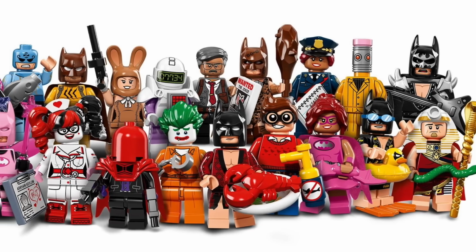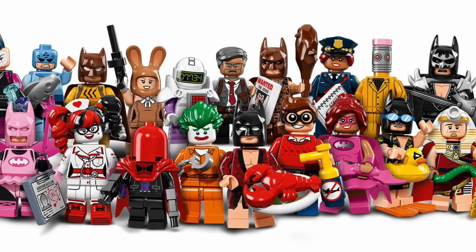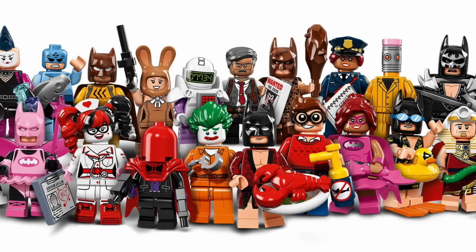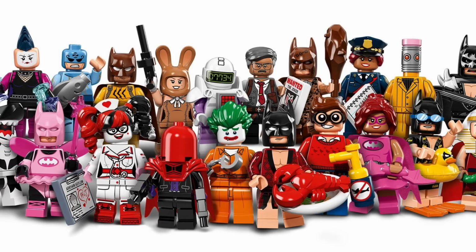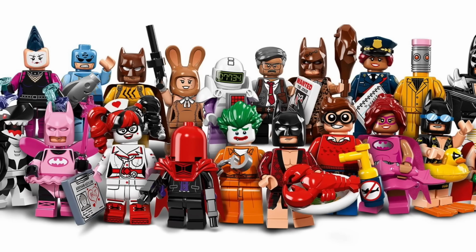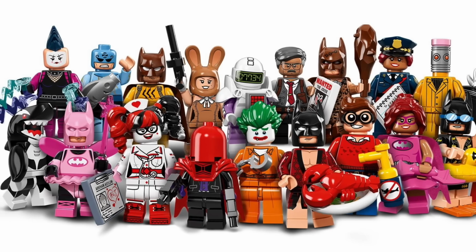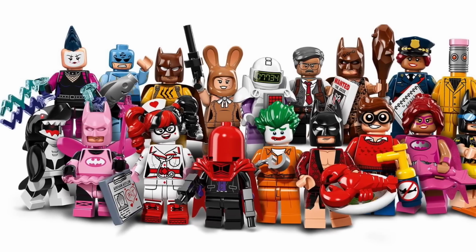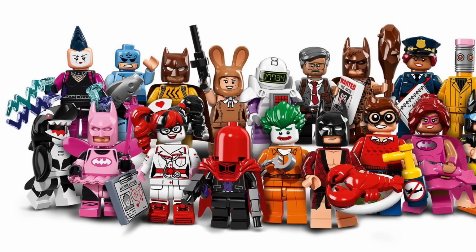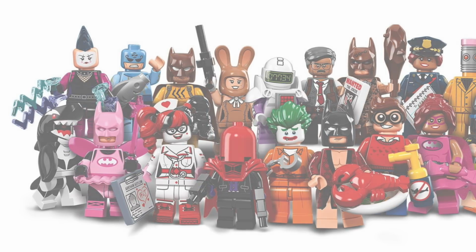Just some really cool figures in there with some really cool accessories. I love Lobster Batman, Rubber Ducky Batman. There's so many cool minifigures in here. The pencil, or rather the eraser, the calculator. There's just so many. Robin. There's so many cool characters in this series, and I just can't explain how much I love them. If you guys don't have any of these, you should go out and pick them up or buy them on eBay, however you can get your hands on them, because it's one of the best minifigure series ever, with so many unique molds and prints.